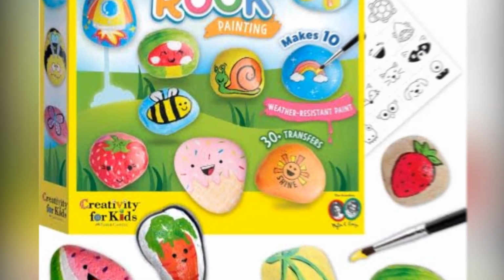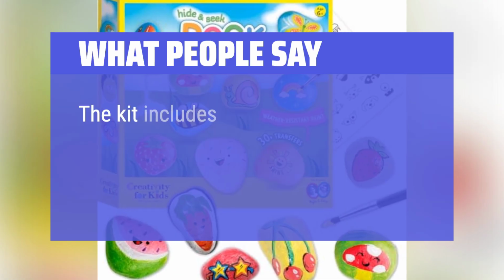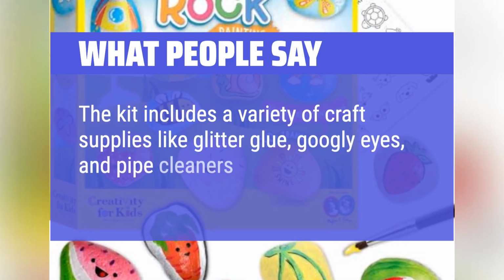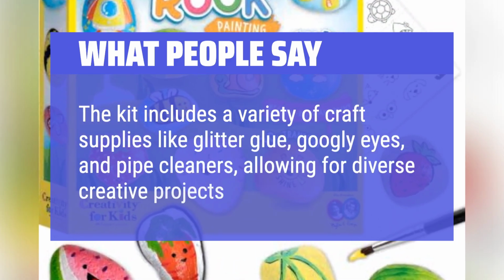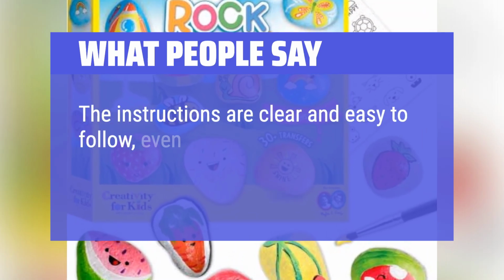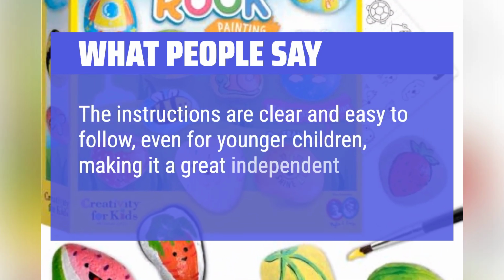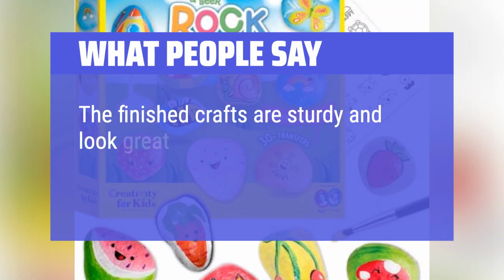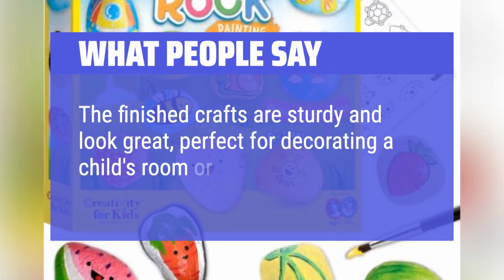What people say. The kit includes a variety of craft supplies like glitter glue, googly eyes, and pipe cleaners, allowing for diverse creative projects. The instructions are clear and easy to follow, even for younger children, making it a great independent activity. The finished crafts are sturdy and look great, perfect for decorating a child's room or giving as gifts.